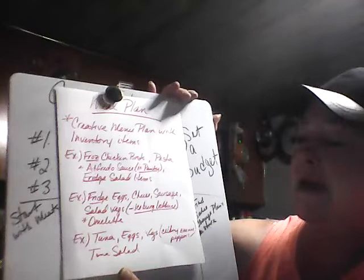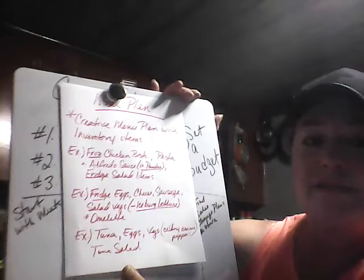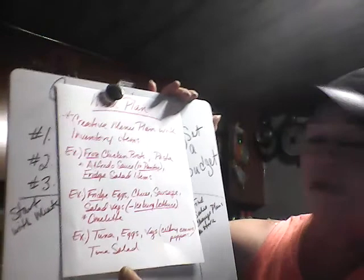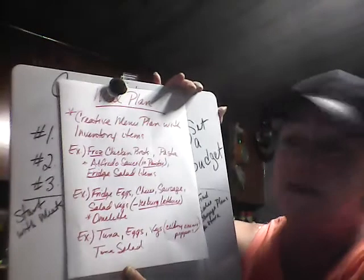Example number 3, you go into your cabinet and you have tuna. You go in your refrigerator, you have some eggs, and you have some more vegetables in your refrigerator like celery, onions, peppers. Make some tuna salad. Make some tuna salad sandwiches one night. Grab out a can of soup that's in your pantry and have tuna salad and soup that night. That's how you get creative.